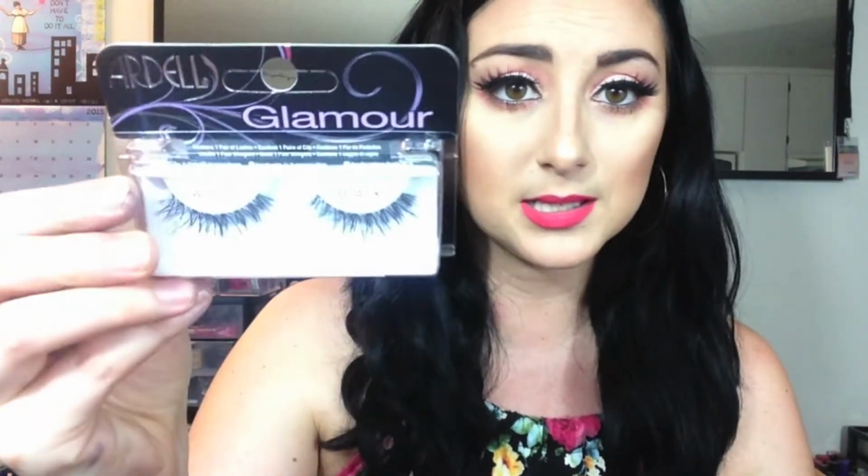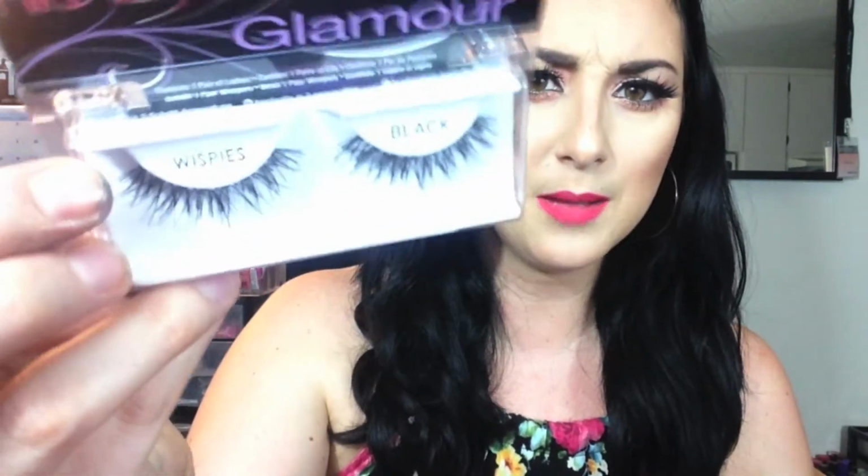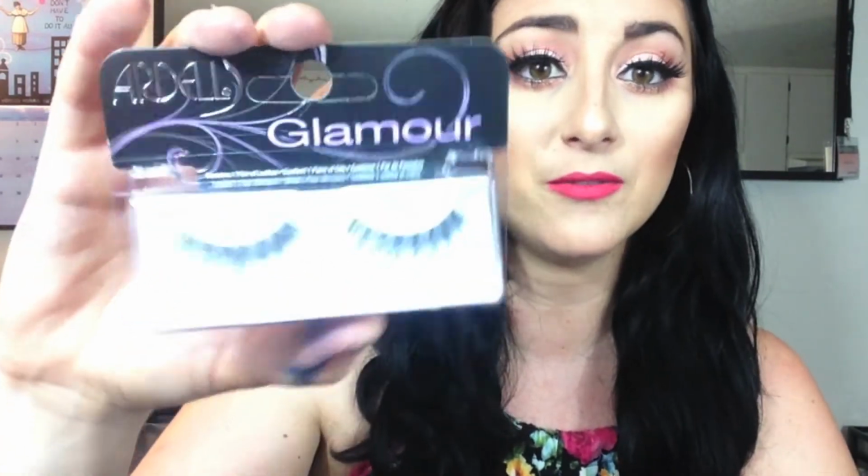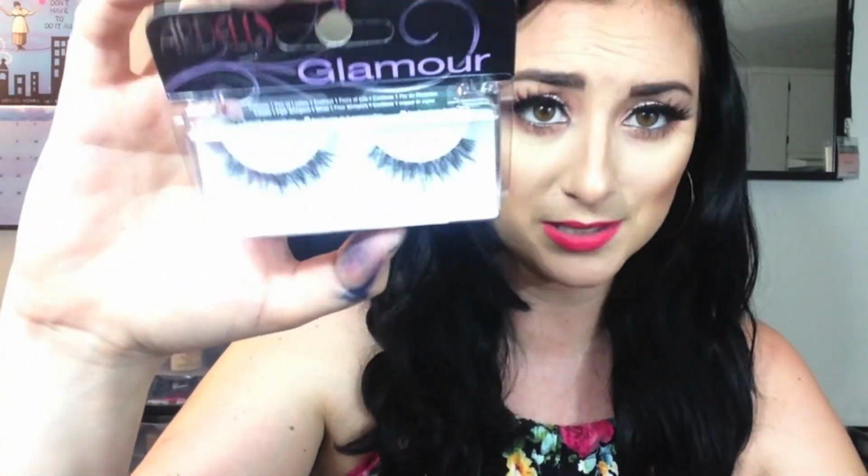They're not the same as the Demi Wispies, and people get that confused a lot, but they are just really easy to use. I think Ardell is one of the top brands that I just think is so easy to apply, especially if you're a beginner. Their lash bands are just so flexible, and they're so thin, and they are just so easy to apply. So these are definitely by far my favorite lashes, and they're probably the most inexpensive that I own.